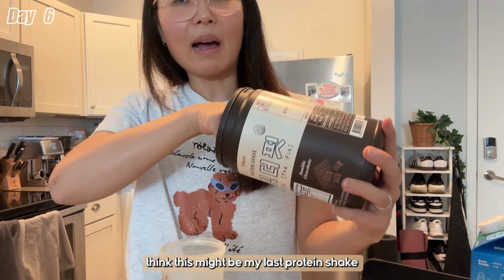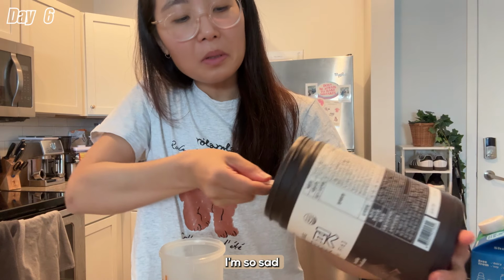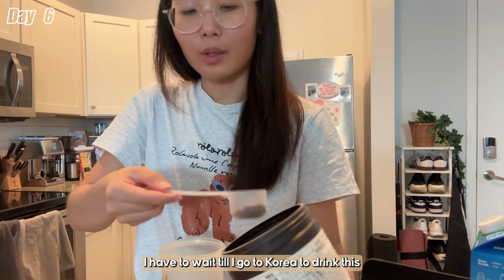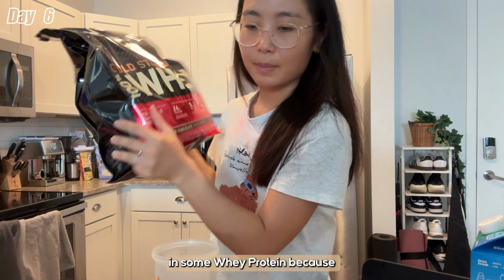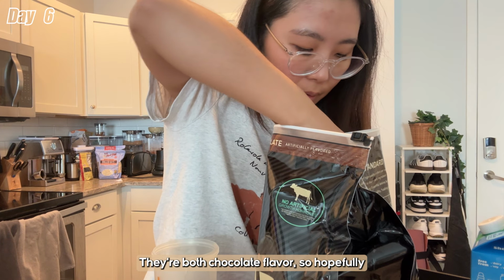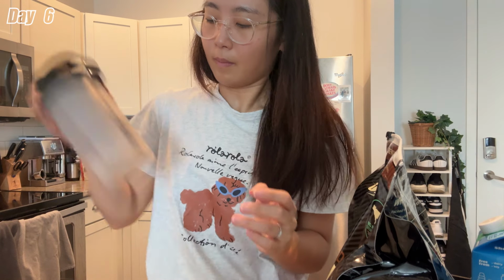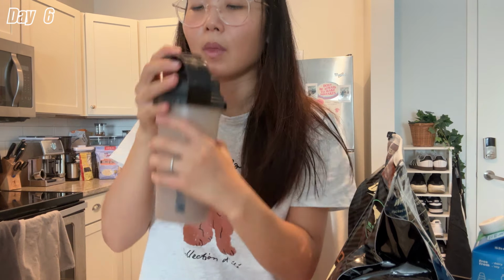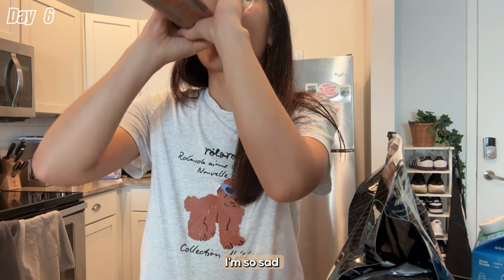I think this might be my last protein shake. I think I might be finishing this today. I'm so sad. I have to wait till I go to Korea to drink this then. I'm gonna mix in some whey because they're both chocolate flavor, so hopefully they taste fine together. They don't taste the same. I'm so sad. It's still alright.